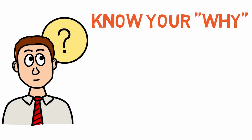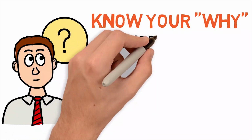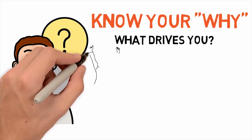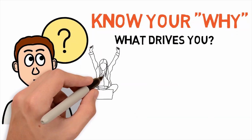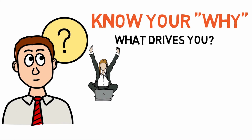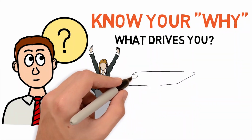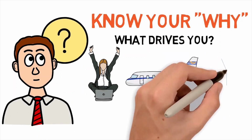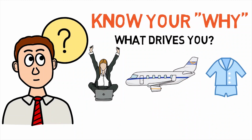Think about the overarching vision you have for your life and your career and determine how freelance writing fits into that long-term vision. In other words, what drives you? Maybe you're dissatisfied with your 9-to-5 job and want to earn a living doing something you actually care about. Maybe you're looking for a little more freedom and flexibility in your lifestyle. You want to travel or spend more time with your family or work in your pajamas, whatever it is, whatever gets you fired up and excited. That's what I mean when I talk about knowing your why.